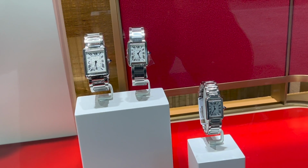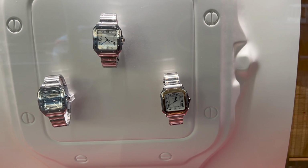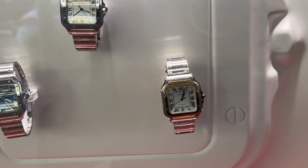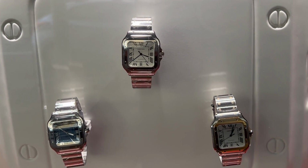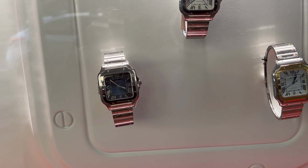I initially wanted to check all of the Tank, Santos, and Ballon Bleu models, but I had a tunnel vision when I saw the Santos. It just felt like the only model that can pass as an everyday watch. And it's just such a classic design. Here are the blue and white dials, and the one with the gold bezel.